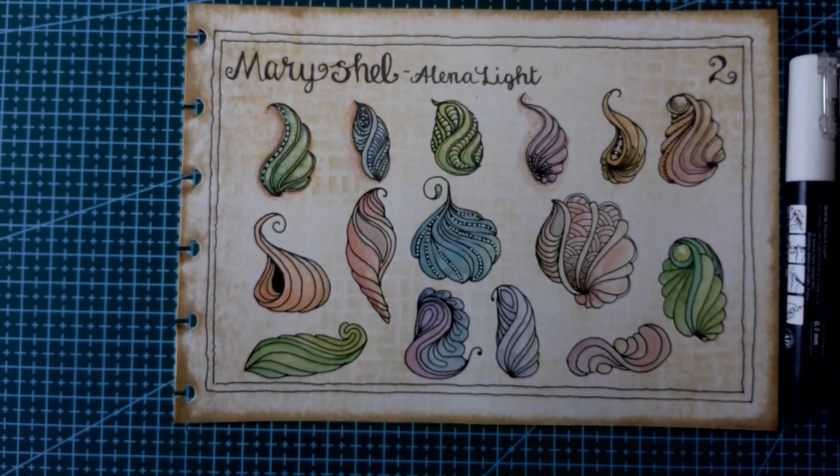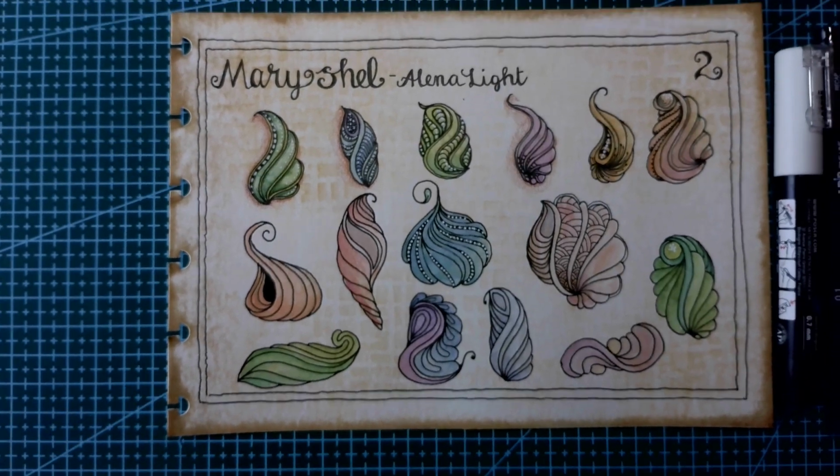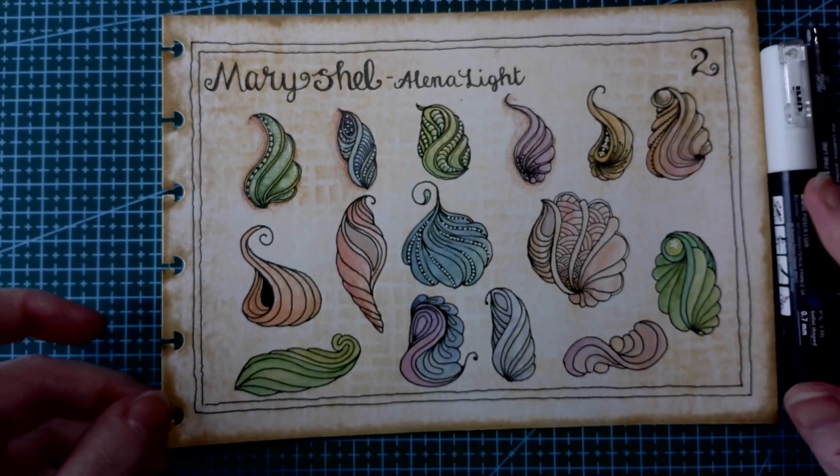It's not very straight, is it, this? Let's have a look. See if I can get it straighter. Have a decent image of it that I can put on the front of the video.